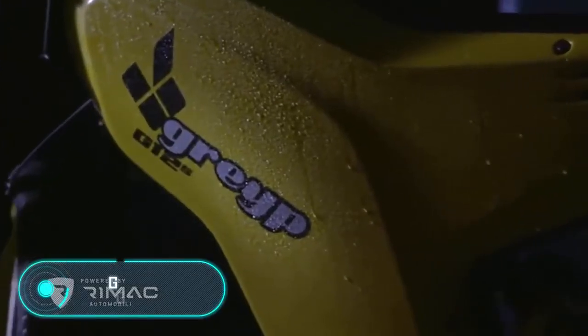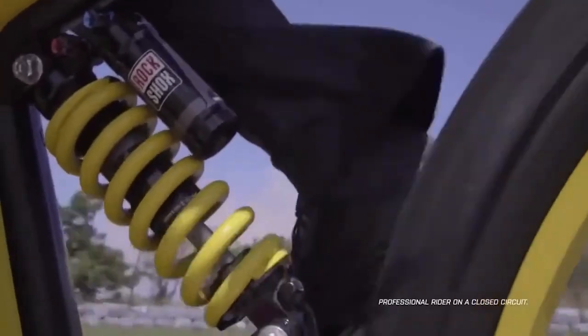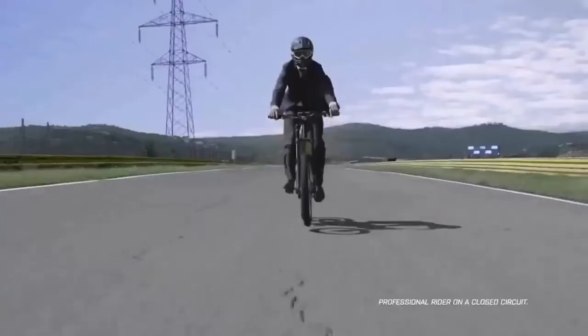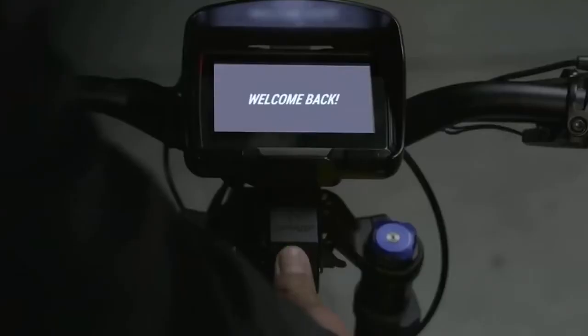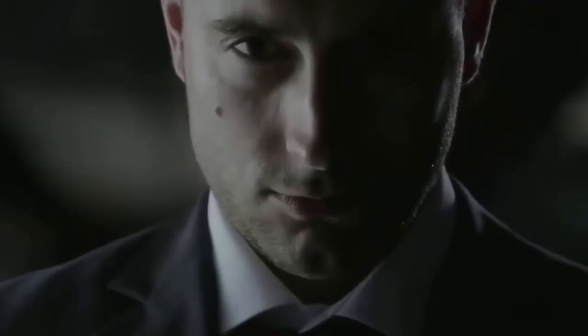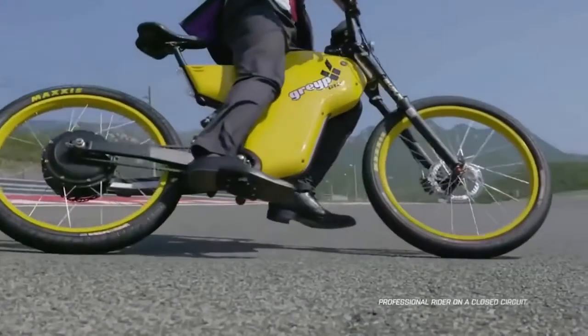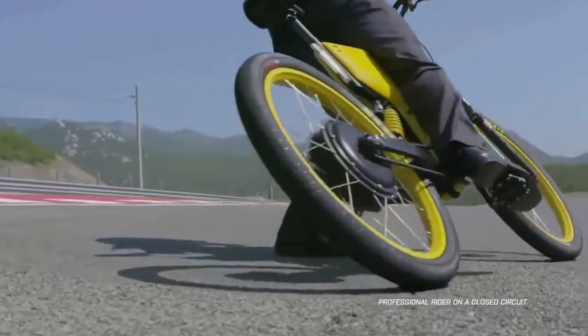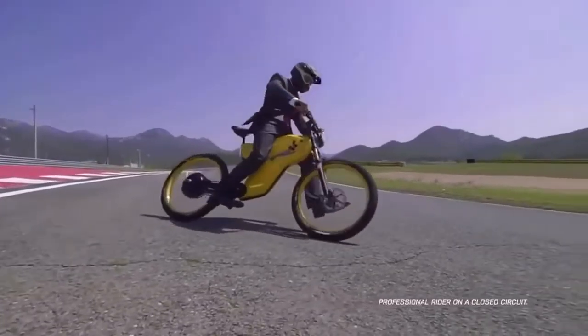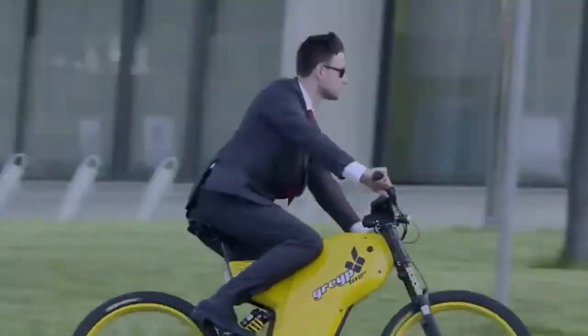Grape G12H. Uma empresa chamada Rimac lançou uma bicicleta elétrica cuja velocidade máxima é de 45 km por hora. O modelo é equipado com um scanner biométrico que reconhece as impressões digitais de um ou alguns dedos de várias pessoas diferentes. O motor Grape G12H é de 3 kW e com uma única carga da bateria, esta bicicleta pode percorrer até 240 km. Além disso, o veículo é equipado com um grande display LCD que exibe todas as informações necessárias.